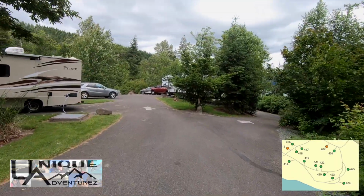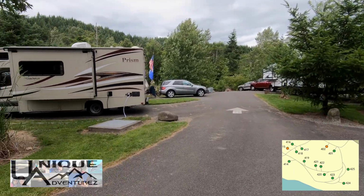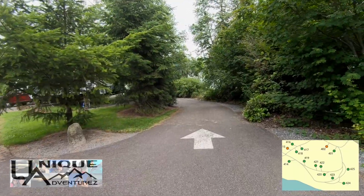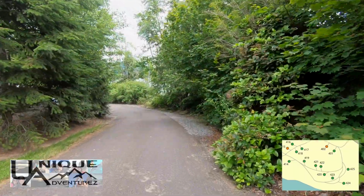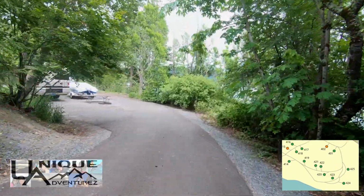So we've got these 4 sites up here, and maybe we'll come back and catch up with these in a minute. I want to come down here, and these 3 spots down here seem to be the ones that really go quick, and you're going to see why.